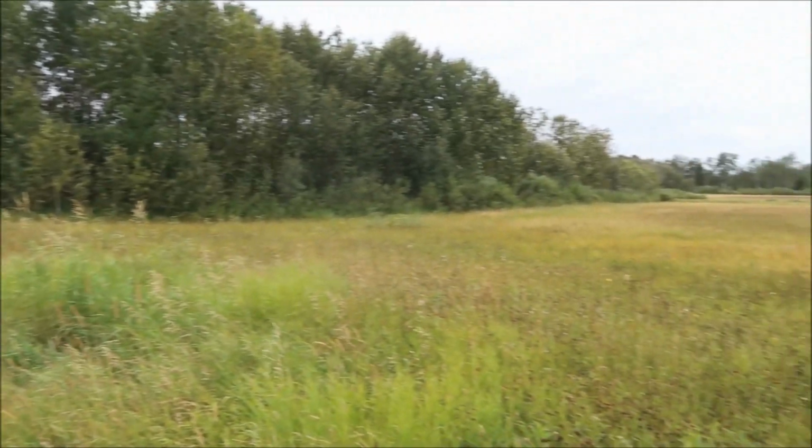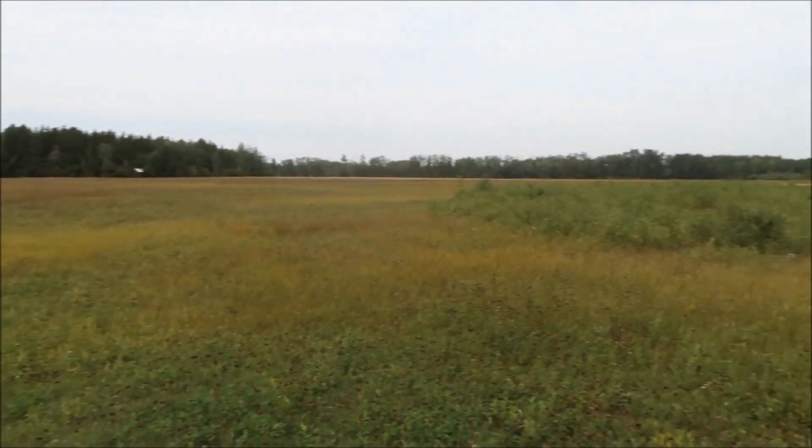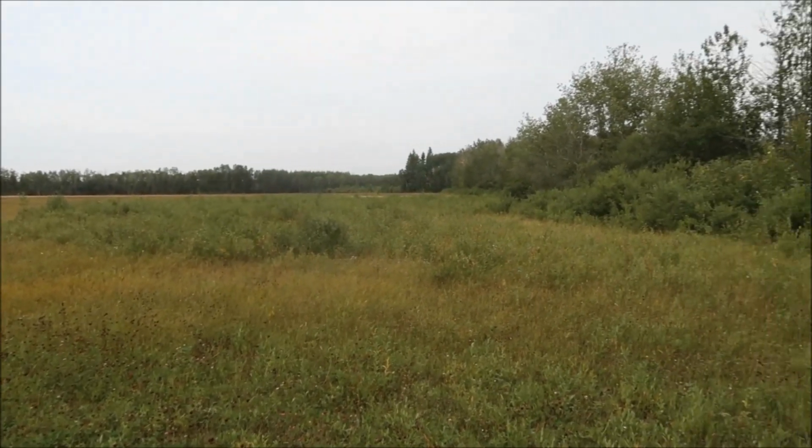So guys, that's our dream homestead. 80 acres.